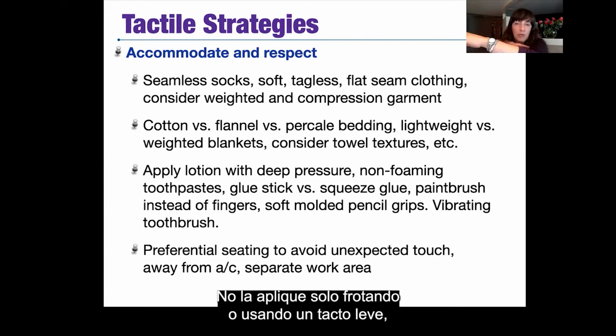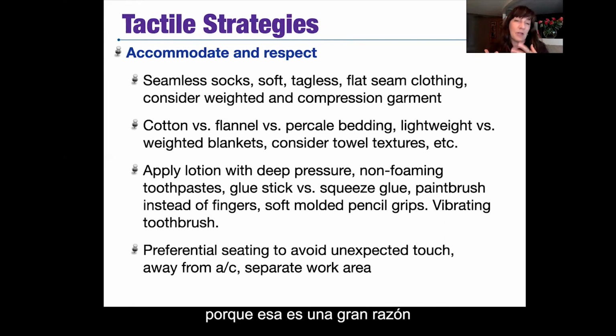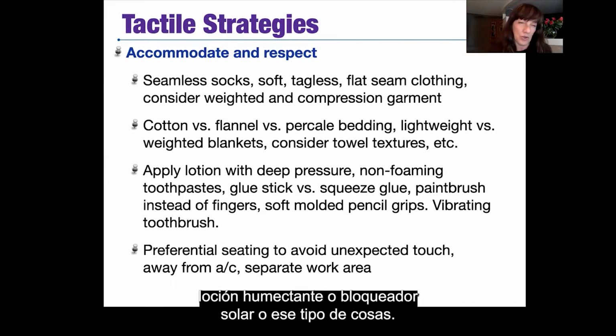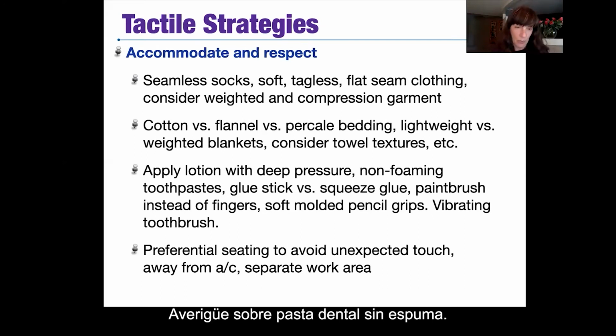Don't just sort of rub it on, really using that light touch, because that is a big part of why a lot of our kids really hate to have lotion on their bodies. Just really get there. There's a good chance to give a nice massage when you're putting on moisturizing lotion or sunblock or that kind of thing. Look into non-foaming toothpaste. Consider providing a glue stick instead of squeeze glue. Offering a child a paintbrush. There's no law that says that they have to do finger painting, right? And adding a soft pencil grip to a pencil may help a child accept using a pencil more comfortably.